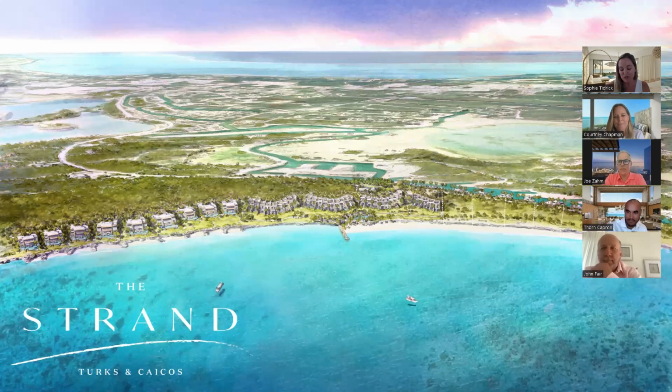I also want to introduce Courtney Chapman, a sales associate with Turks and Caicos Sotheby's International Realty. Courtney specializes in the new development sector and acts as a listing agent on the villas here at the Strand. She also happens to be my sister. Finally, I would like to introduce Jo Zahm, the president and owner of Turks and Caicos leading brokerage, Turks and Caicos Sotheby's International Realty.